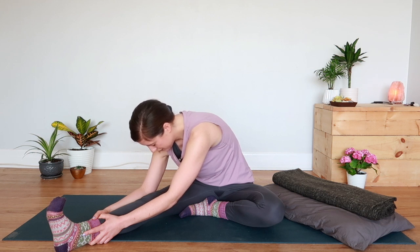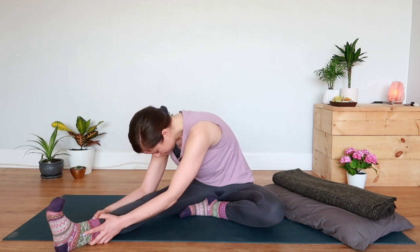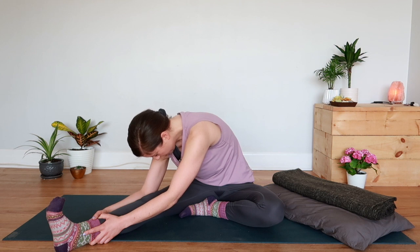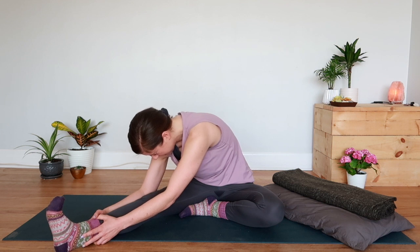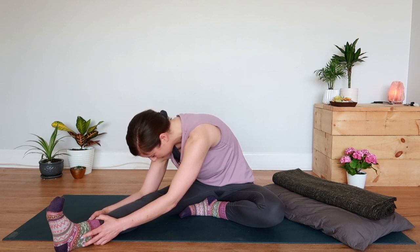And come back here to the pose. With time, the body might invite you to go a little bit deeper. It's just waiting for that invitation. And if it doesn't come, that's okay. But if it does, with your exhale, you might be able to sink a little bit lower.